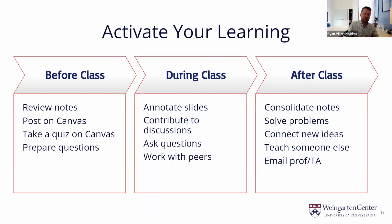And as you're thinking about the spring semester and adjustments you might make, I think it could be really helpful to think about how you are activating your learning. What are you doing before class? What are you doing during class? And what are you doing after class? There should be, for every class session, this before, during, after sequence.